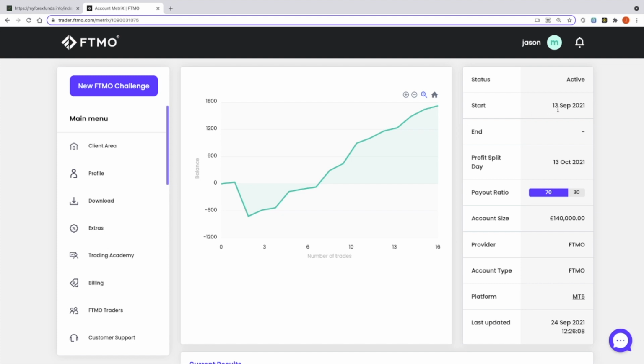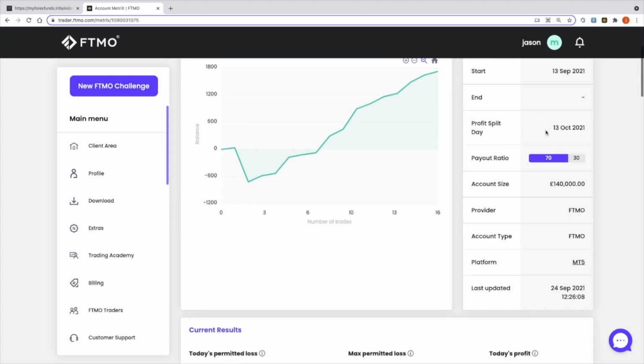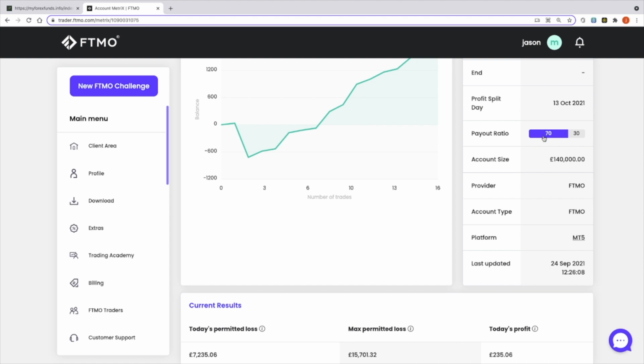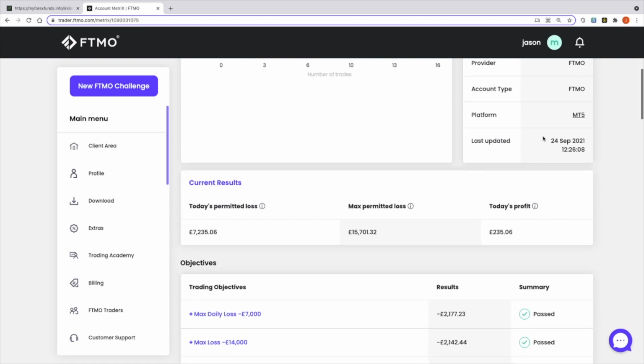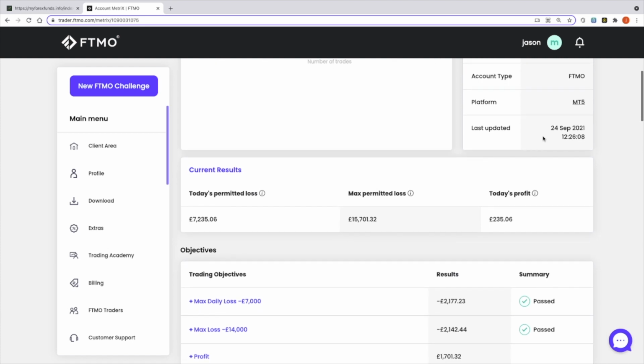It tells me what our profit splits are and goes through the basic things of the account size. Again, it's looking at current results. So my permitted loss on the day is 7,235, because I've made a very small profit today. And again, max permitted loss, that is the 10% drawdown plus the total profits made so far.